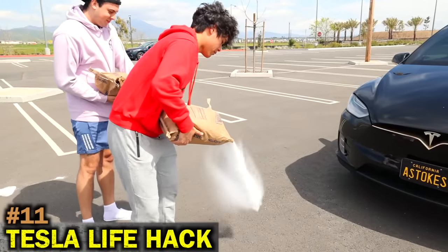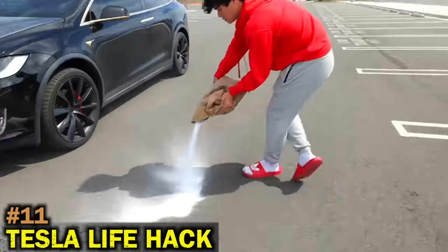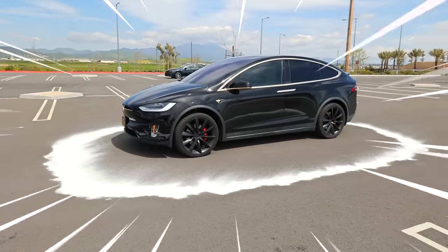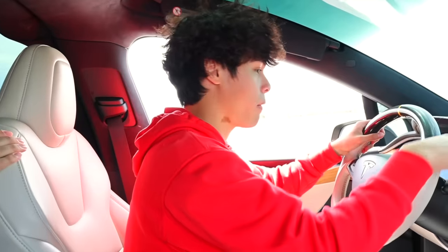Apparently, if you put a ring of salt around a Tesla, it can't drive. And right now, we're going to test that out. All right, let's see if it works. Moment of truth.